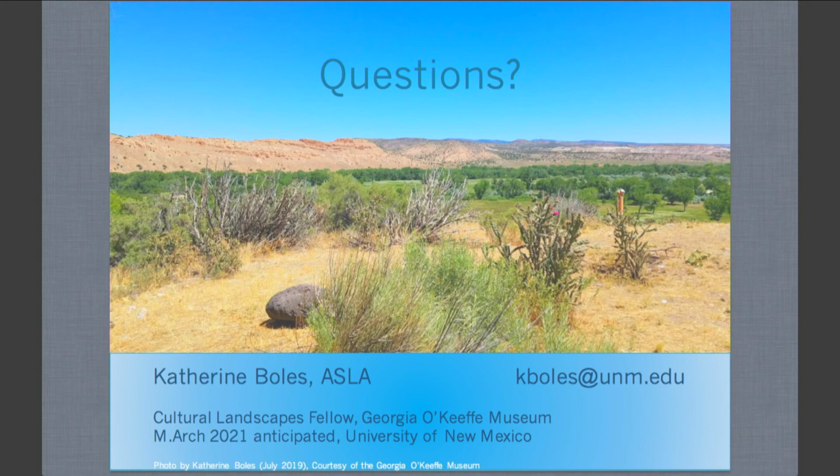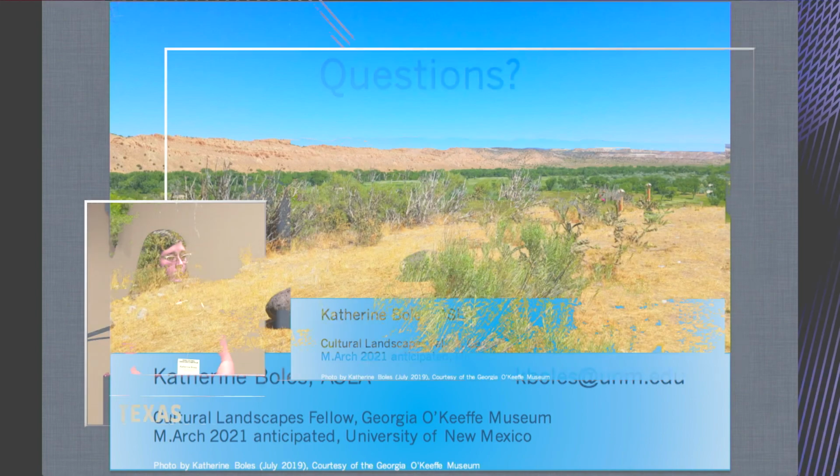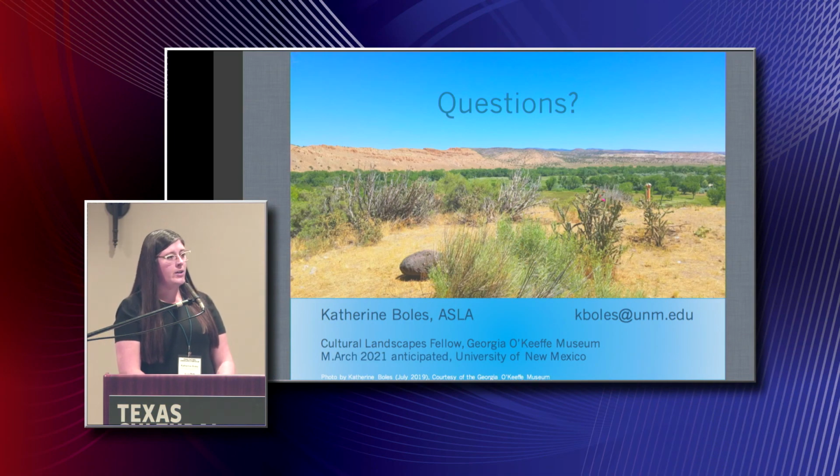To what extent are Georgia O'Keeffe's paintings themselves important in prioritizing viewsheds and vistas? Incredibly important, yes, and that will be part of the project. That work has already been done, to a degree, and all the paintings are cataloged in a book, and so we will match up different ones for the property.